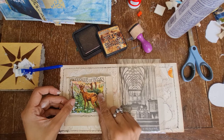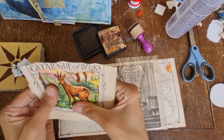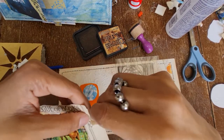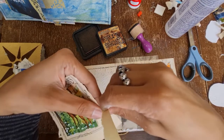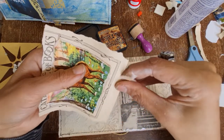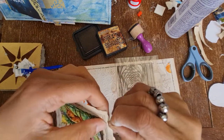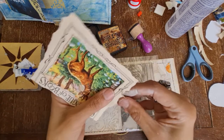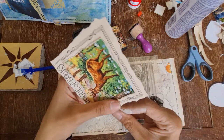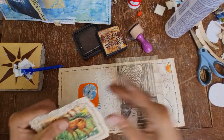I like the way the catalogue of books is coming up at the top as well. Perfect. Exactly. Make sure that is flush down. Now I'm just gonna tear gently because this is original 1800s page. And then we'll ink round, and then we're nearly there. Let's try and make sure it's right to the edge. Lovely, okay.